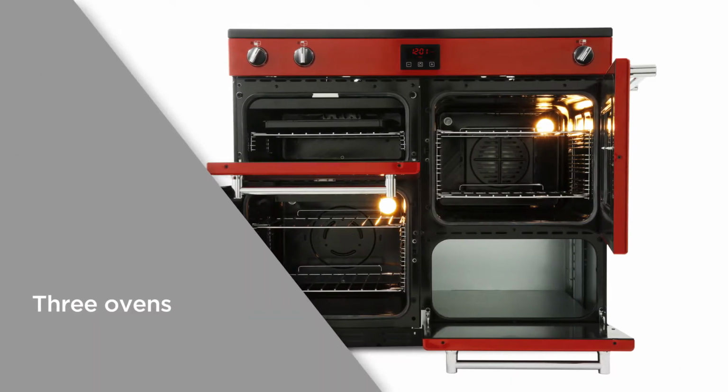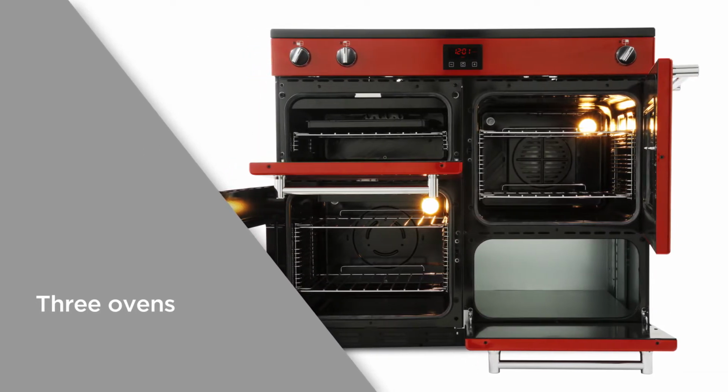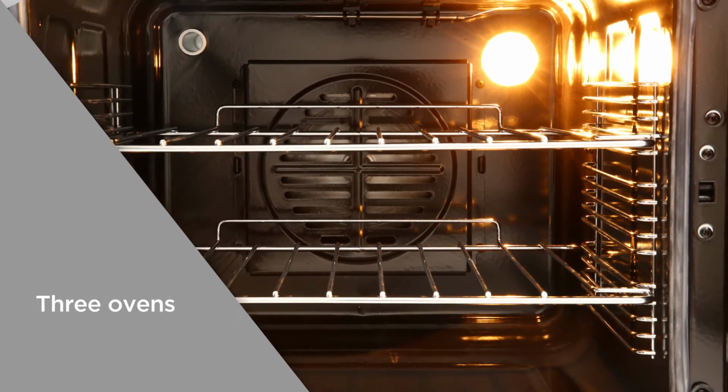With 3 available ovens, including 2 fanned ovens, a conventional oven and grill, there's plenty of space and flexibility to cook different meals at the same time. Perfect for busy families, preparing dinner is easier than ever.